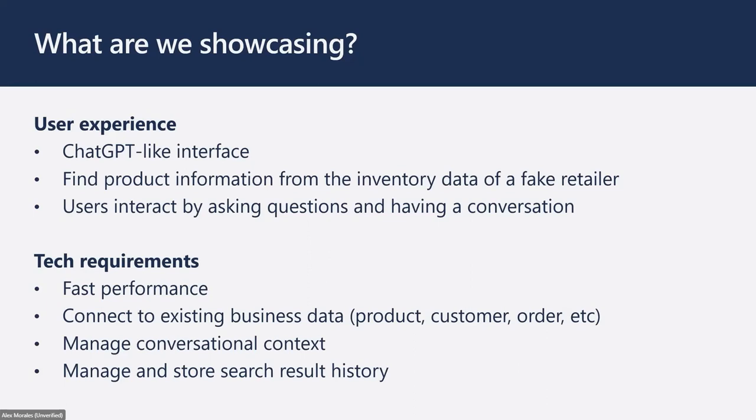The interaction will be by asking questions and having a conversation. We require fast performance. We require it to connect to our existing business data. And we require it to manage the conversation history. So the moment that you hear that, you know that we are using a chat model, and we manage, store, and search the results history, similar to what they do in ChatGPT.